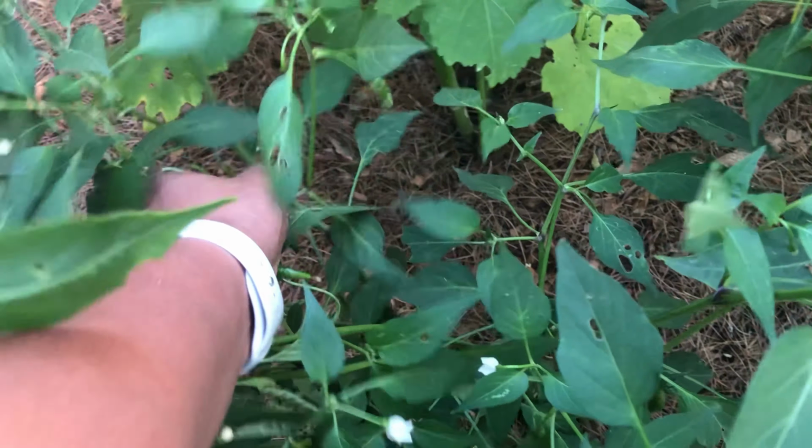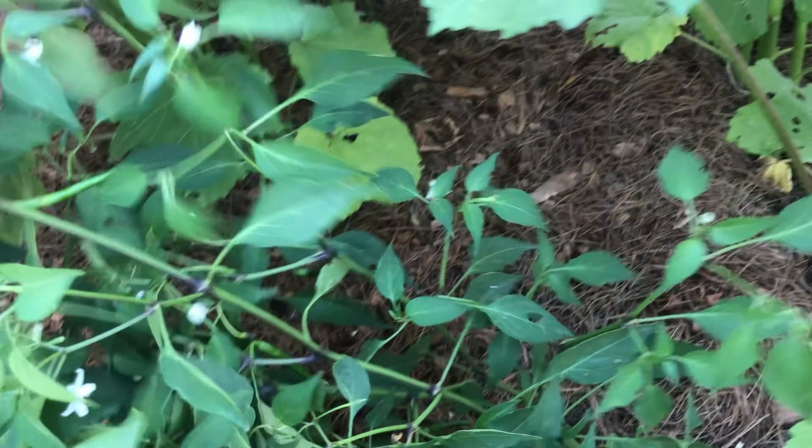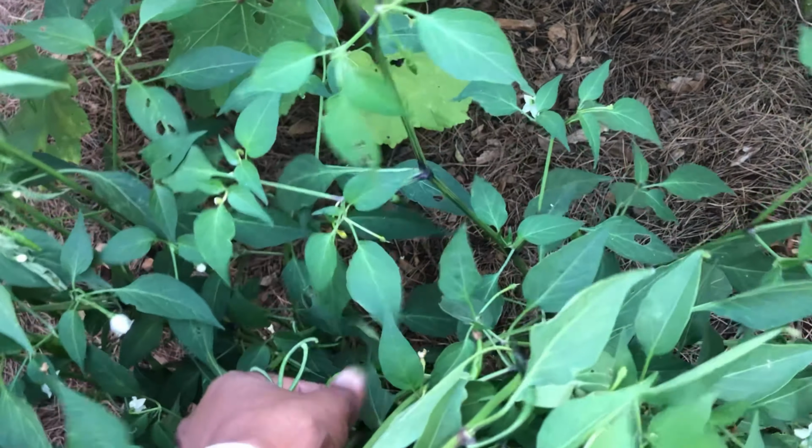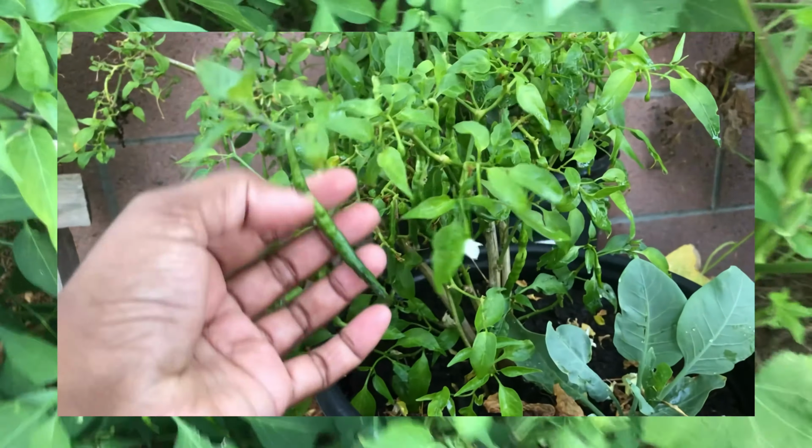The difference between chicken manure and cow manure, fertilizer-wise, I don't know the exact difference, but chicken manure worked better than cow manure, I would say. That's the difference I have found in my garden.